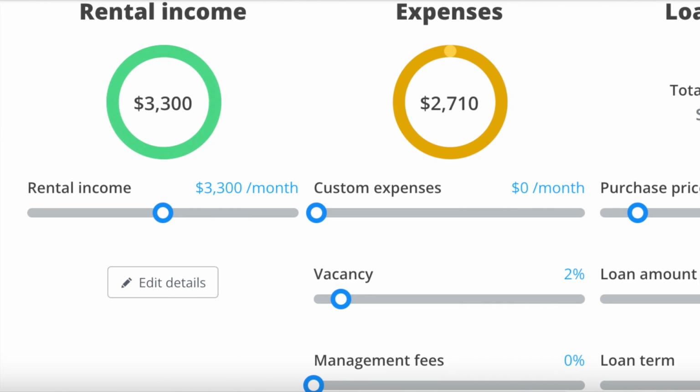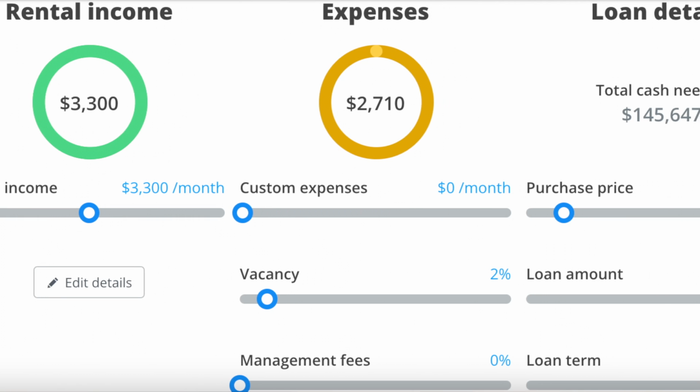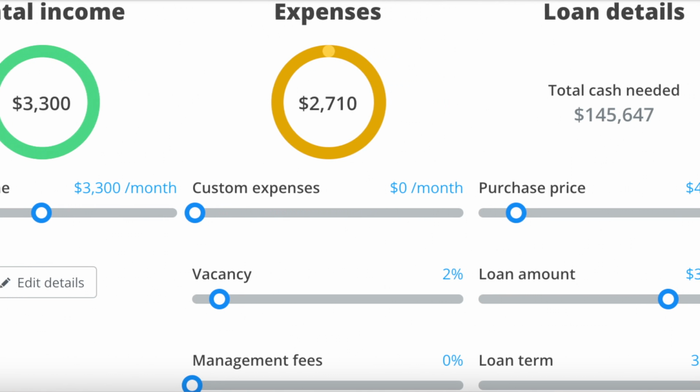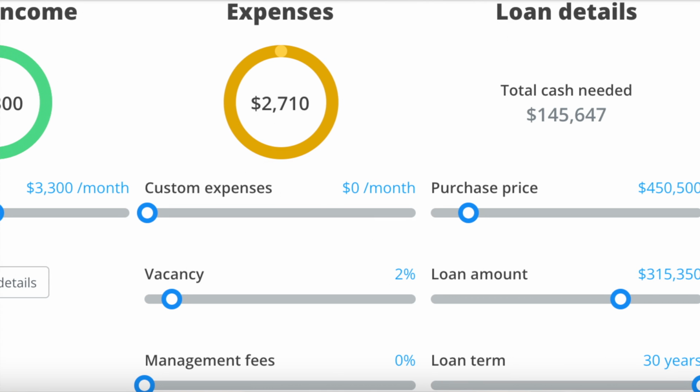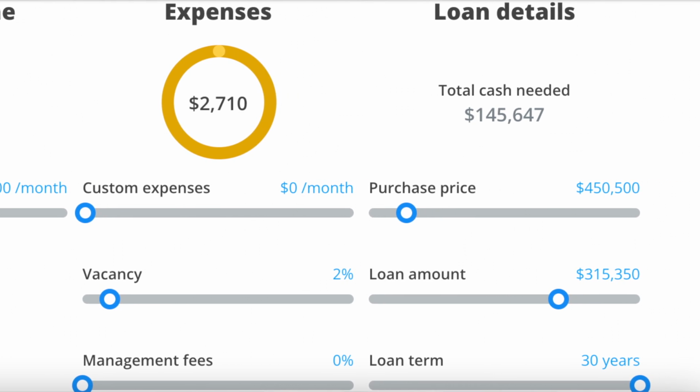Well, let's say, for example, we purchased it at $450,000. So purchase price is $450,000, and we put down 30%. So we've got a 70% loan to value. We stuck with that $3,300 income, and we stuck with vacancy at 2%, and we eliminated property management. So we purchased for a lower amount, and we put more of our money into the deal. How is that going to affect cash flow, cash on cash return, and our profit when we sell the property?